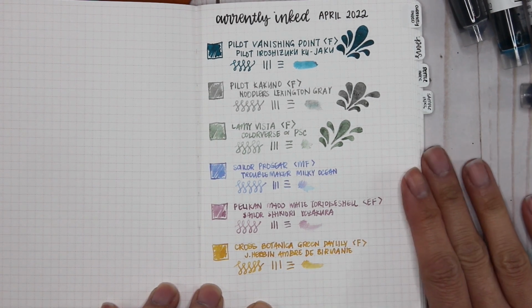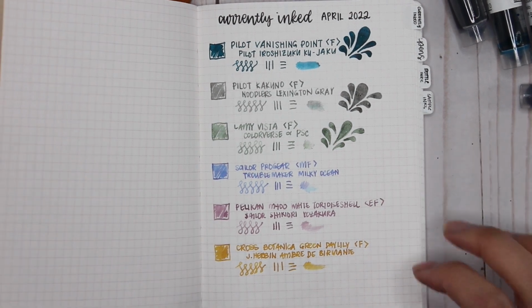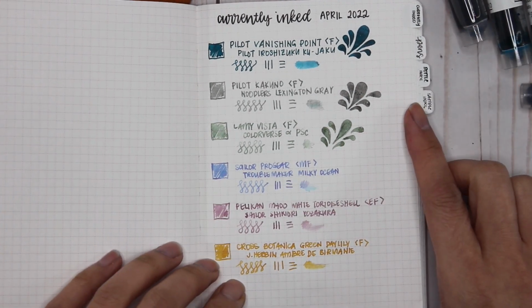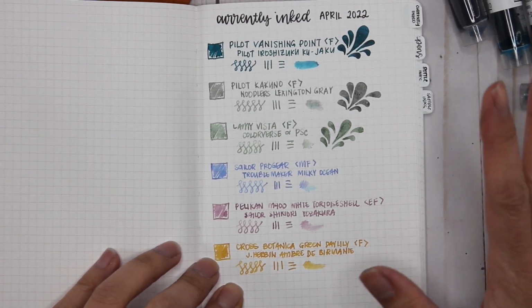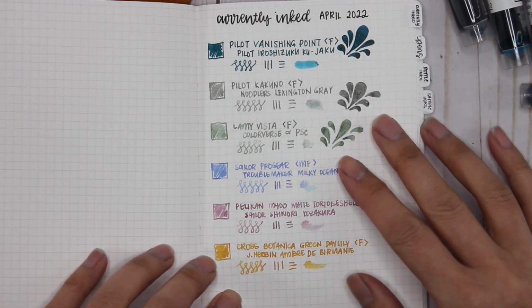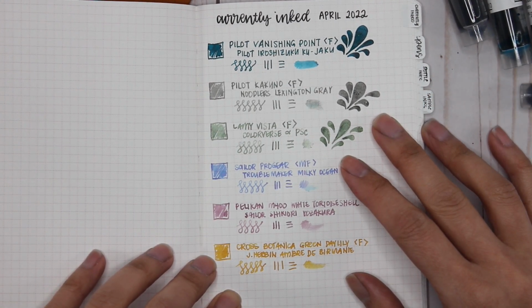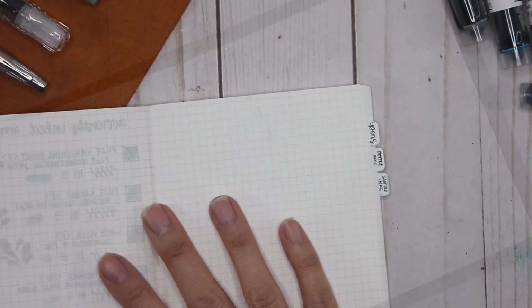But what I found was that having 6 pens inked up was a lot for me, and I didn't get a chance to really use all of these combinations as much as I wanted to. So I'm going to try going forward, maybe just sticking to 5 or seeing how I feel and seeing how I can get through those pens and inks. So let's prep the selection or the page then in my notebooks for the next month.